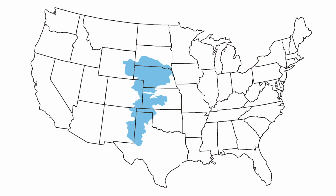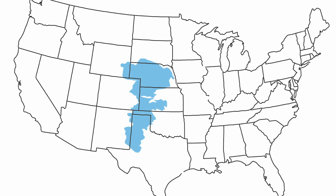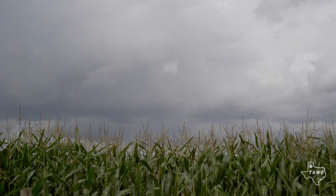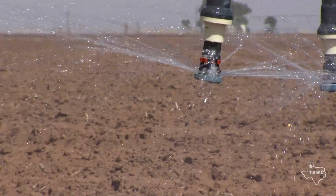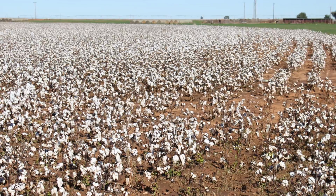Well, that groundwater, which is in the Ogallala Aquifer, has been declining over the years because this is an aquifer that is getting almost no recharge, or very little recharge, and the irrigation coming from that aquifer far exceeds the recharge rate. Therefore, the amount of water in that aquifer is declining. Now that puts us in a position of really having to plan out how much water we have available and how we use it for agriculture.